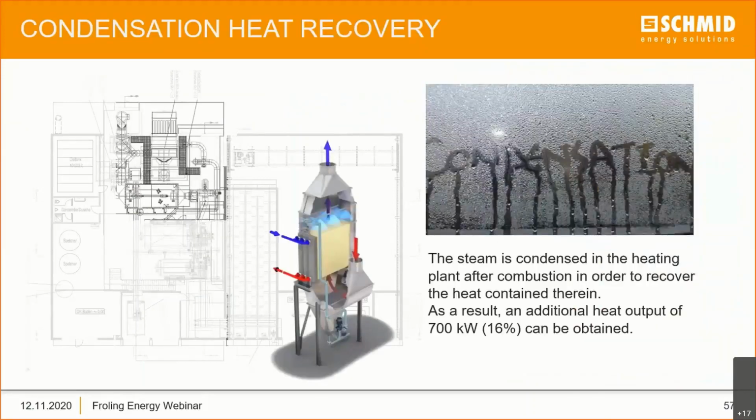To increase efficiency even further, a condensation system has been installed. It recovers the heat that was needed to evaporate the water in the fuel. As a result, an additional heat output of 700 kilowatts can be obtained. Under perfect conditions, a condensation system can achieve an additional capacity of up to 30%.